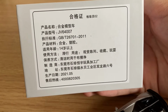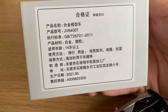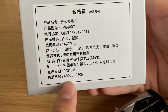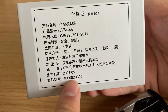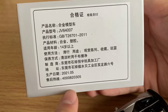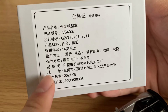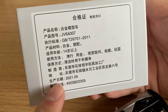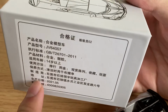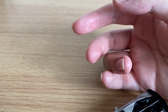On the back you have some of the information. There is, again, no licensing information, so I'm going to presume this is not licensed. It's produced here. It says May of 2021. You actually get a 4000 number, and that is for customer service and all that. So it feels like a legitimate company, but the product they made doesn't seem like a legitimate licensed product. But again, I'm sure VW will survive this.